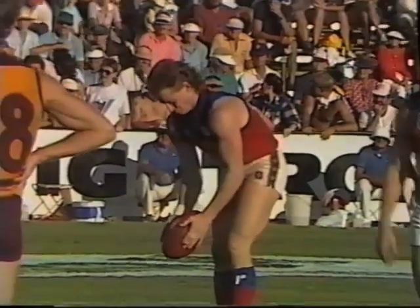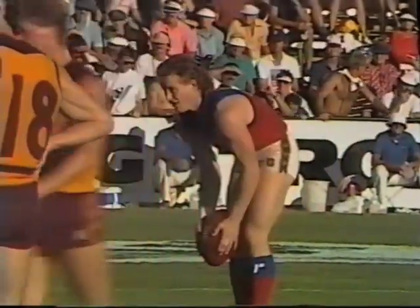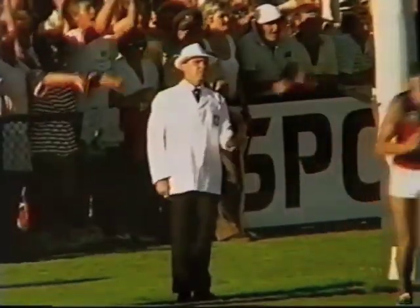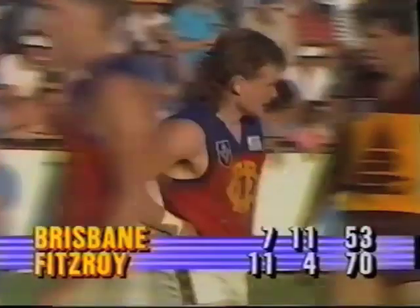I think he did deserve the free kick earlier, or the mark, and he ducked, he stuck his backside out and arched the back, and his opponent had no option but to shove him in the back. As we see him from the 50-metre line going for goal number seven, it's a low raking kick, hooks it slightly. And he actually ran out that way. Barwick ran out to the right and hooked it. 7-11, plays 11-4, 53-70. So once again, 17 points the difference in favour of Fitzroy.